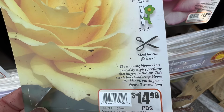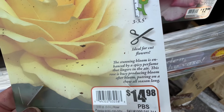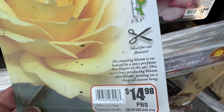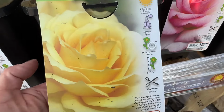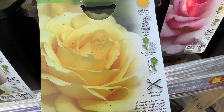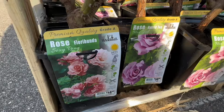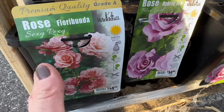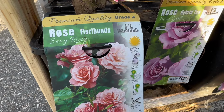The stunning bloom is enhanced by a spicy perfume that lingers in the air. This rose is busy producing bloom after bloom, putting on a show all season long. So if you're looking for a rose that blooms the entire season, New Day is definitely the variety to consider. Let's see what other new varieties Home Depot Garden Center got in stock now in the middle of March.